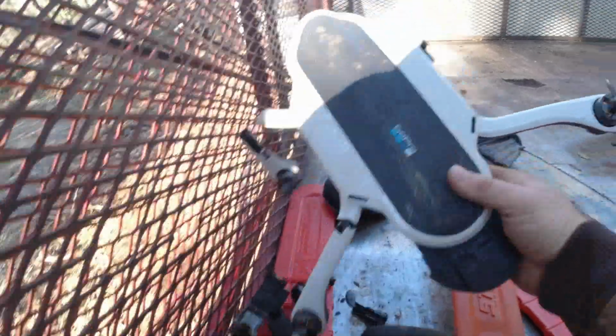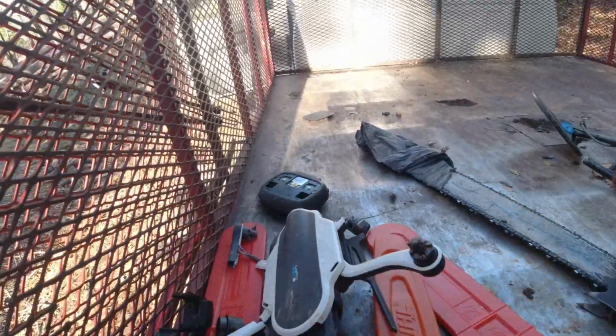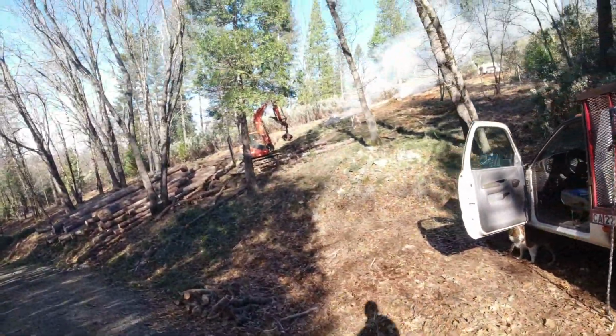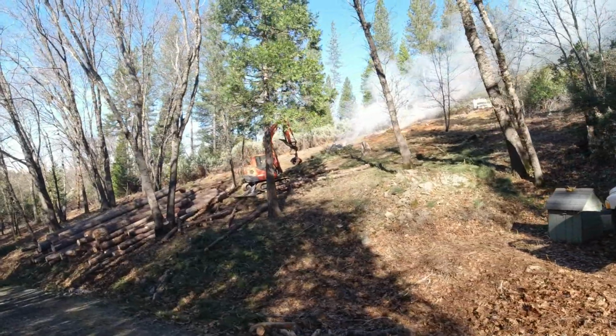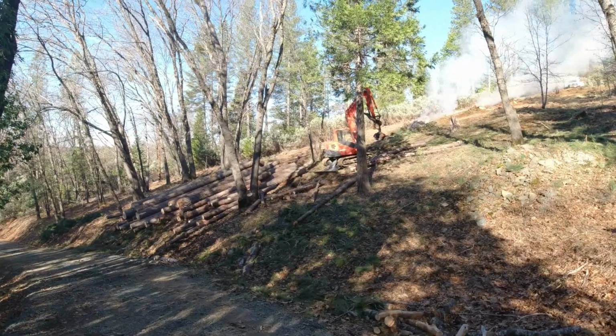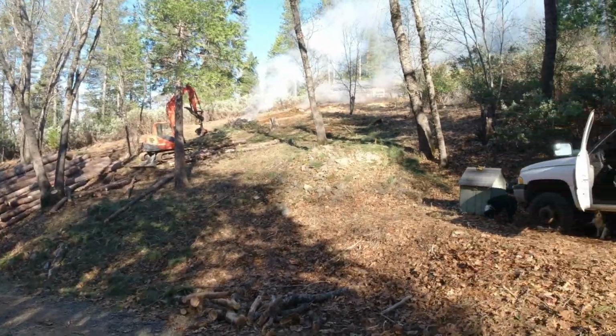I'm not going to buy anything more GoPro. Absolute junk. Nothing of theirs I've been happy with. It's always had an issue. The DJI has been working good, and now we just got to move a couple of these pieces of firewood, and we'll finish up this job and go on to the next one. But I'm just a little ticked off about losing the drone. So no drone footage for a minute.